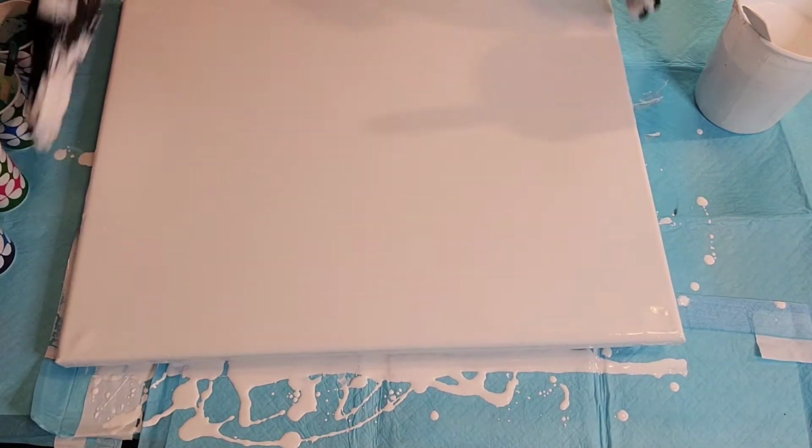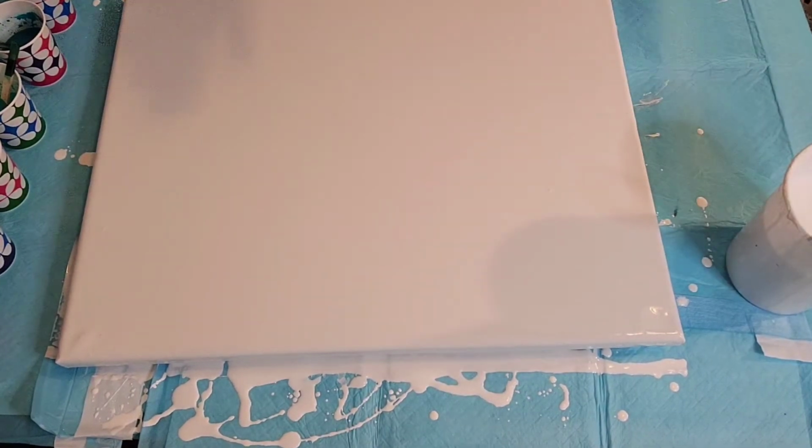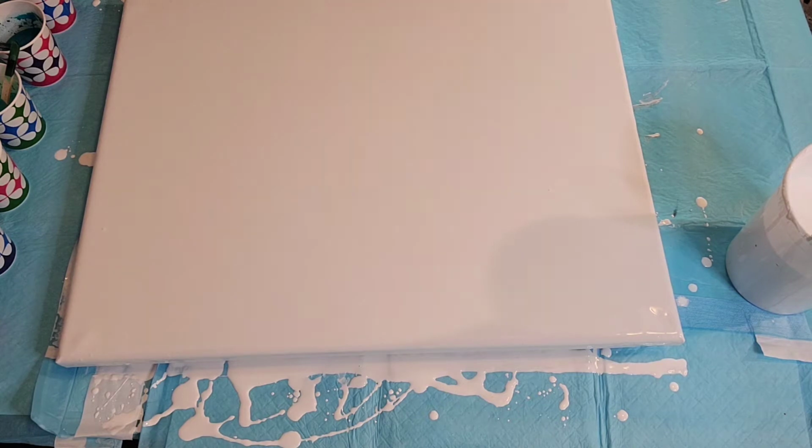So there is my base. I'm hoping to get some more pearls up this time. That's why I thinned my paints down a little bit more this time, because I want to get that really lacy kind of look. I love the painting that I did. I just am looking for something a little bit different. A little bit softer.